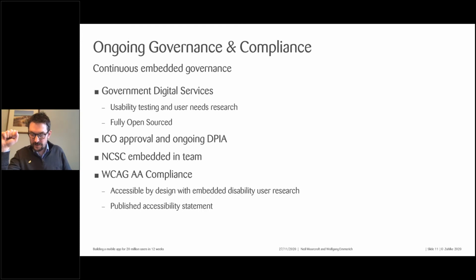The Information Commissioner's Office, as Wolfgang said, needed it to be private. Private by design, needed to be anonymous. We needed the trust of the public to get the adoption we needed to make this actually work. So making sure that the public understood that it was private, understood that the government were not tracking them, was key. So working closely with the ICO, publishing our DPIA continually, keeping it up to date was key.